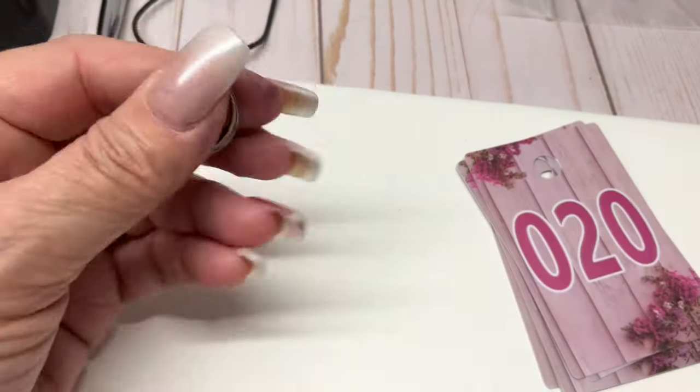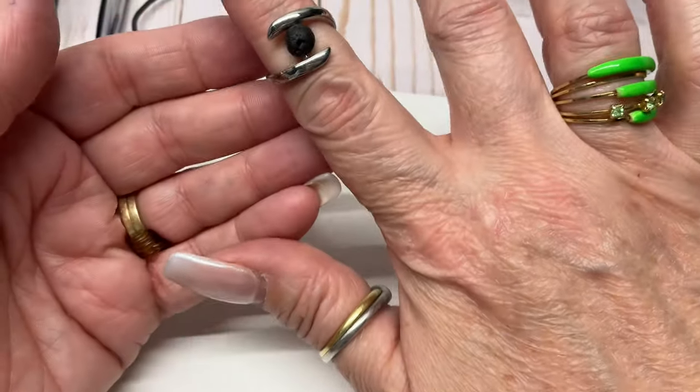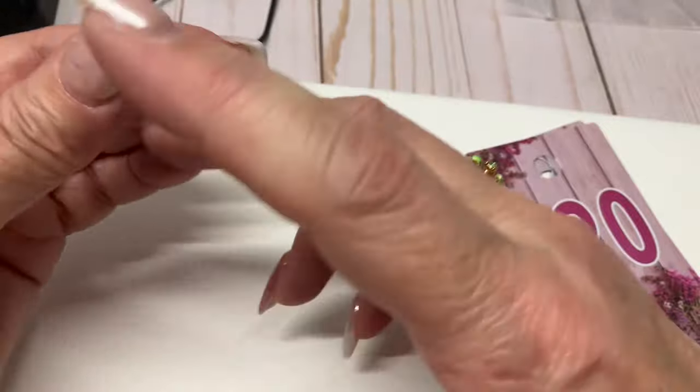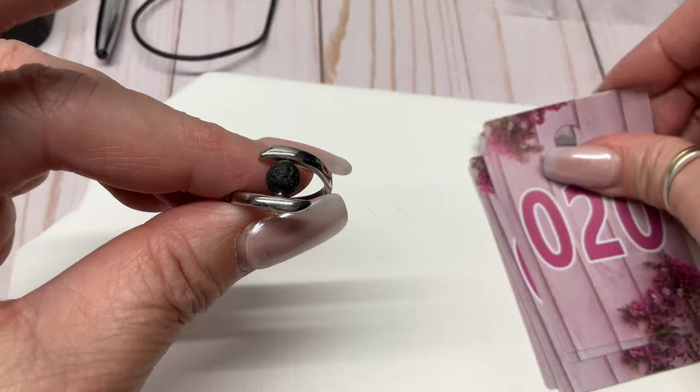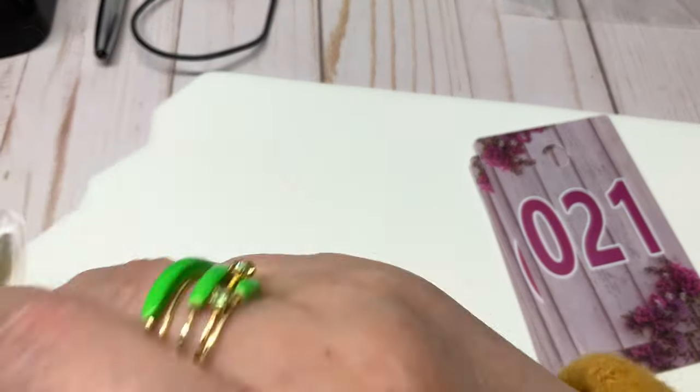Size 5 1/4, which would be a good midi ring, let's say. Oh, I like it. Cute. All right, that one's going to be $3. All right, 9 more pieces, guys.